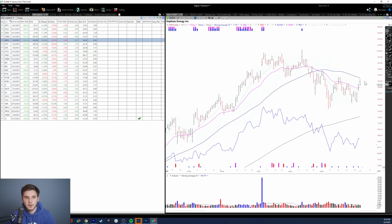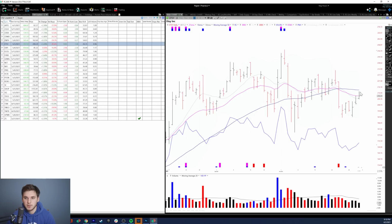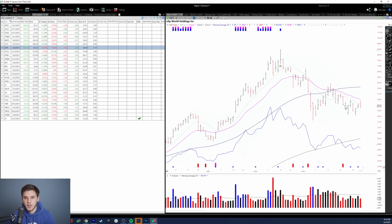ENPH also building out that right side. Etsy also building out that right side. You can see it was rejected near the 50 SMA on this past Thursday. XP also needs a little bit of time. I'll be saying that for a lot of these.